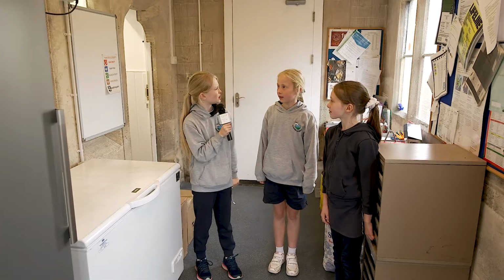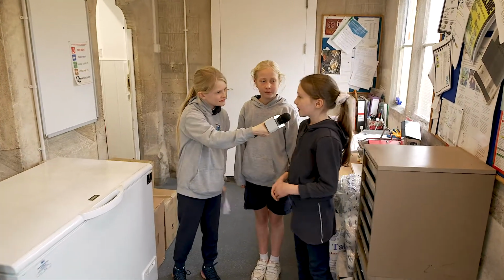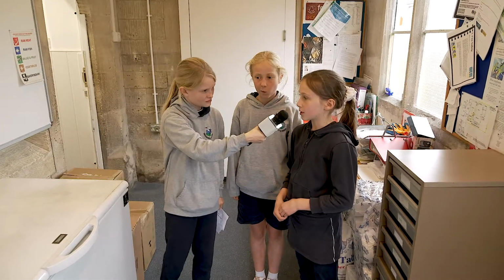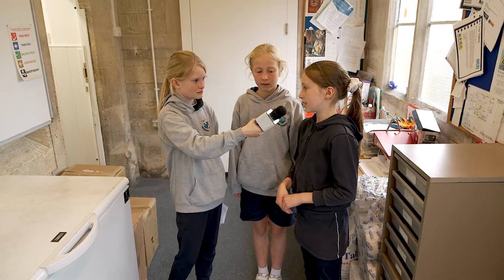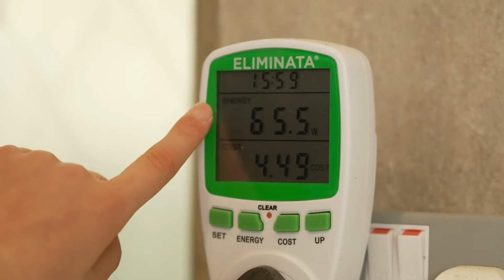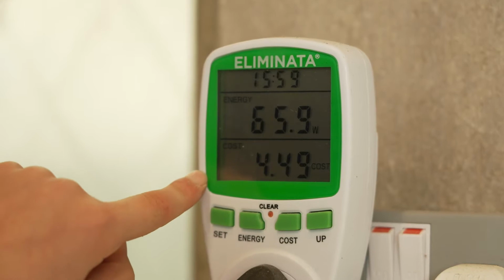Why was the freezer using so much energy? Because the seal was leaking and all the cold air was going out, and the freezer was using more energy to keep the food cold. How did you realise that this was happening? Well, we looked at the energy data at Energy Sparks, and then we put in some appliance monitors. That's the energy being used, and that's the cost. And then with the data that we gained from them, we wrote letters to our headmaster.